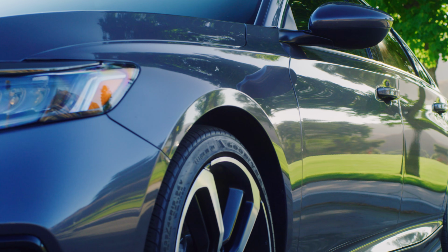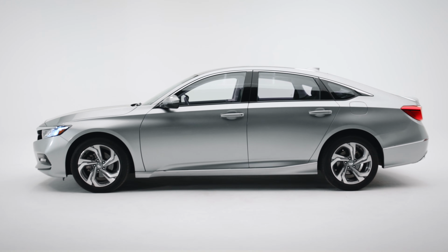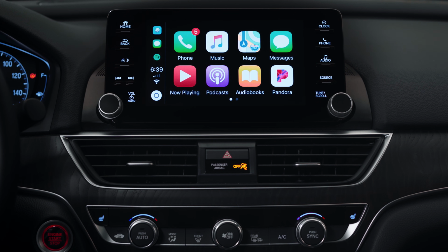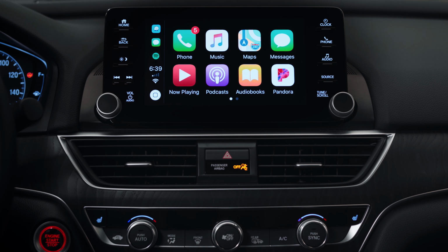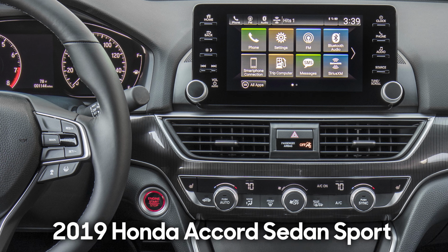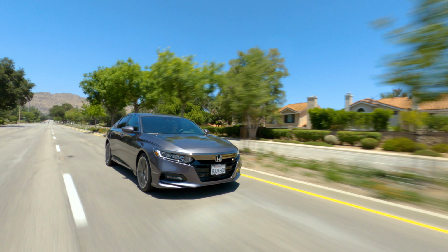The Accord was very recently redesigned. 2018 was the first year for this generation, and it won our Edmunds Editor's Choice Award in 2019, so you already know that we like it. But will you? Let's find out. Like the Civic, the Accord comes with Apple CarPlay and Android Auto standard on all but the LX. If you want XM radio or navigation, you're gonna need to look at the higher trim levels. You get an 8-inch touchscreen and all the same Honda Sensing driver aids.